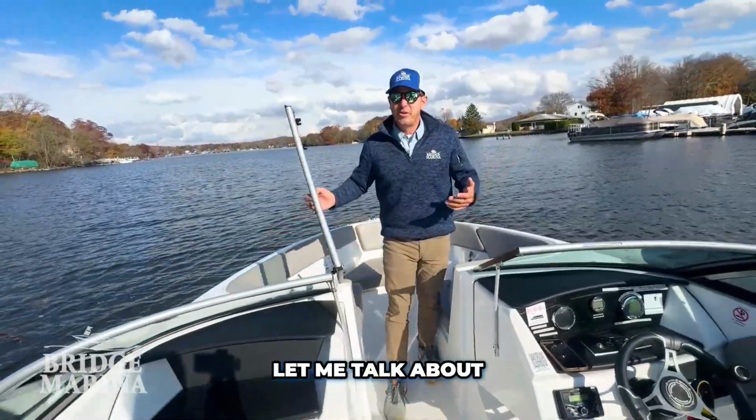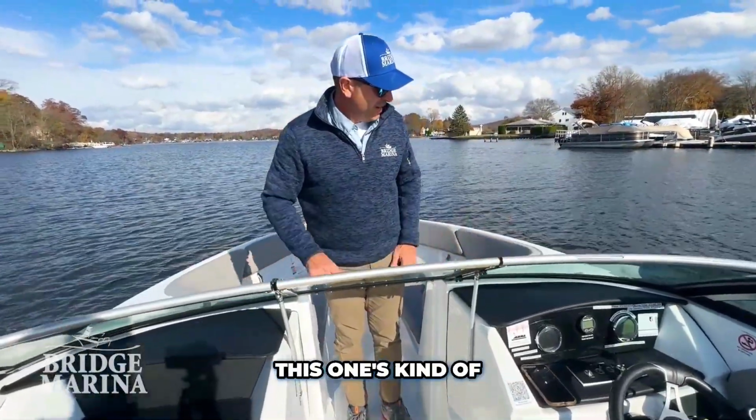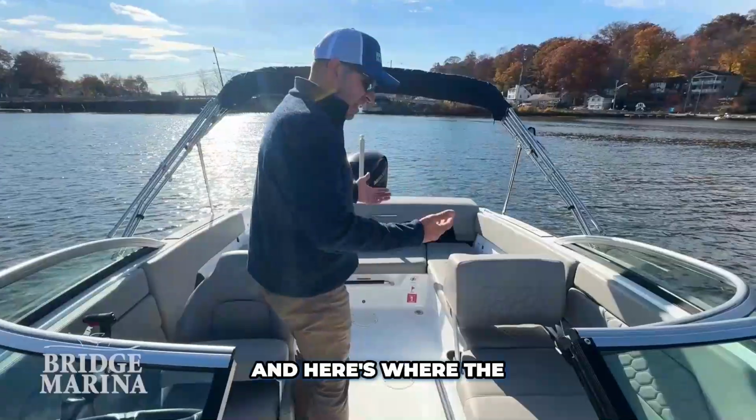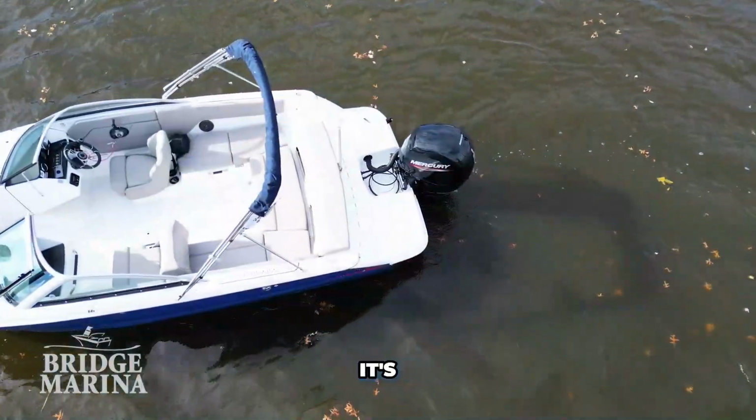Guess why I'm here? Let me talk about the windscreen. Four Winds does make a really solid windscreen. This one's kind of angled back to give this boat a pretty sexy look. Nice and wide, and here's where the space is on this boat. And this aft cockpit, again, 20-foot boat, and it's big.